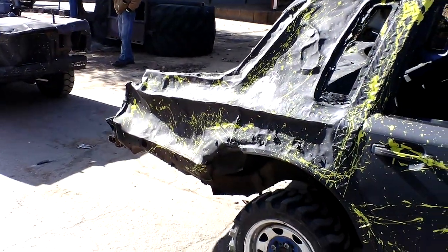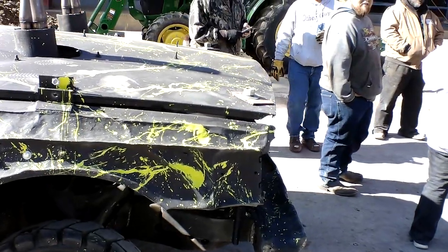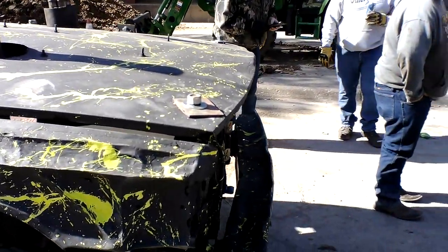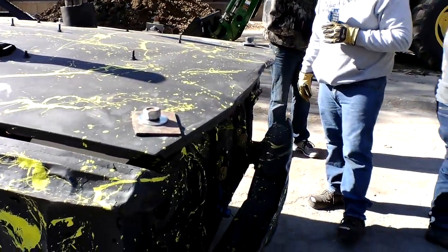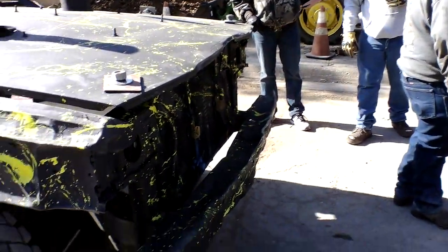Love the paint job. Nice paint job. Is this yours? Is it? That's pretty cool. What year is that? Is this a 98 02 Vic or a 93 Lincoln? Pretty sweet.